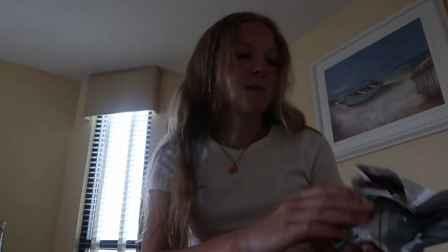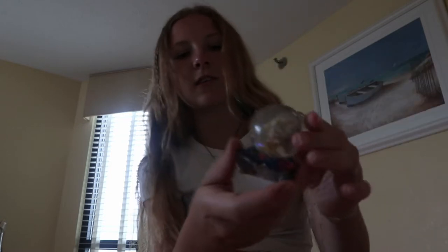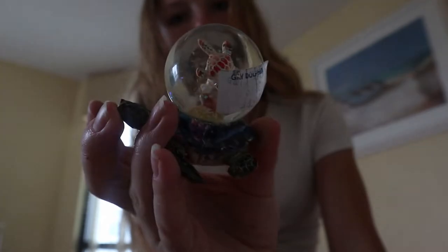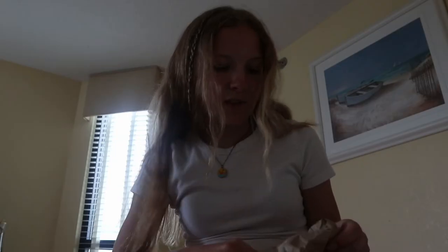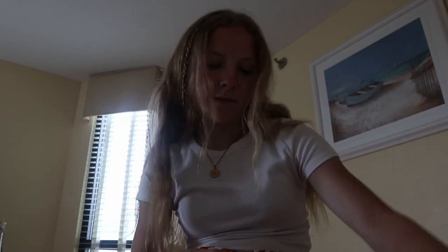So the first thing I got was this little snow globe, so I can put it on my desk to remember Myrtle Beach by. It's this gorgeous little turtle. It's this turtle and it is stabilized by another turtle. So that was really nice. This was $5. Then I also grabbed a couple of bracelets. I'm working up a collection of these bracelets to keep and to give to friends.